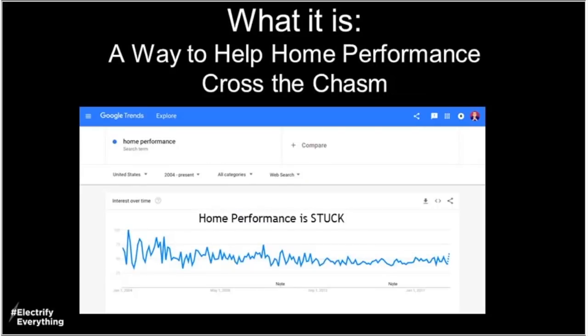This is a chart from Google Trends. You can go look this up yourself. This is Google searches for the term home performance since 2004. This is also an indication that home performance is stuck. It's really, really stuck. If this was working well, this graph would go up and to the right. And you can see it flatlines after it goes down a little bit from what happened within the early program days. So we haven't crossed the chasm. We are stuck in early market, and that is not going to help us electrify everything, because home performance projects are almost always involved in electrification.